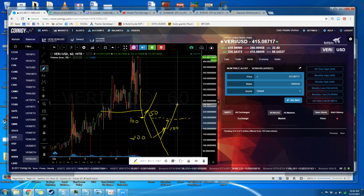So you can either go up. Once you get back to this line, sorry, let's go back. So once you get back to this line, right, you can either go up or you can keep going down. So if it goes down, then boom, you're going to put in like $500.